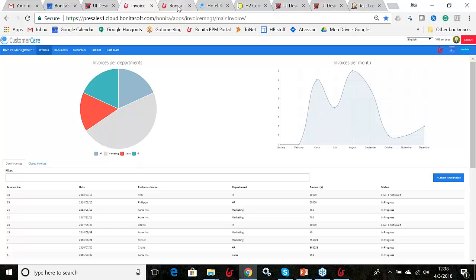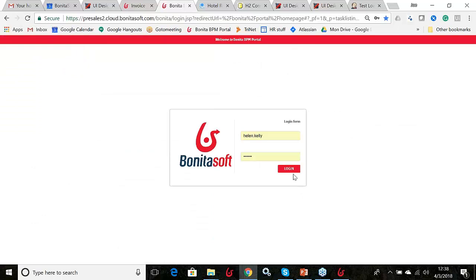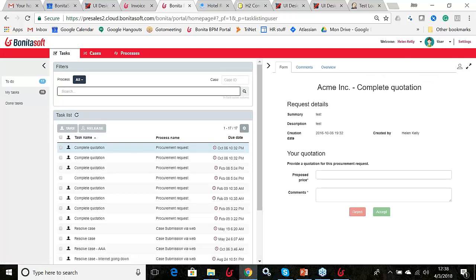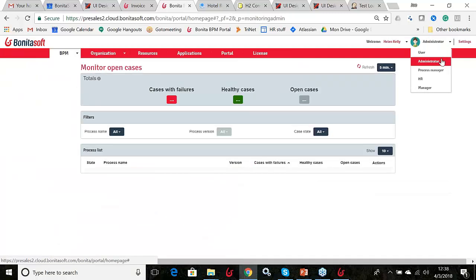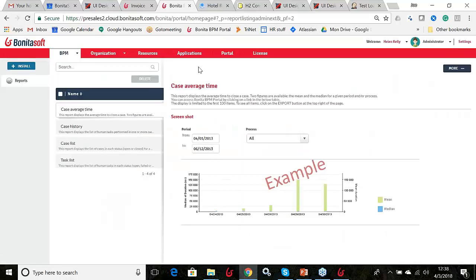Right. We also provide the more generic reporting, right? So what you're seeing here is the out-of-the-box portal, and I just logged in as a user, and you can give users different profiles by default. Users are also administrators, but obviously in an actual implementation, you'll have many users but very few administrators. So I'm going to switch over to the administrator view, and within that view, I can pull up the analytics.